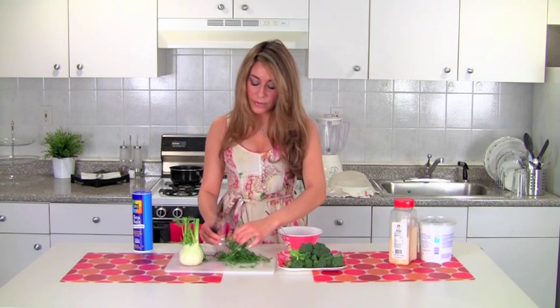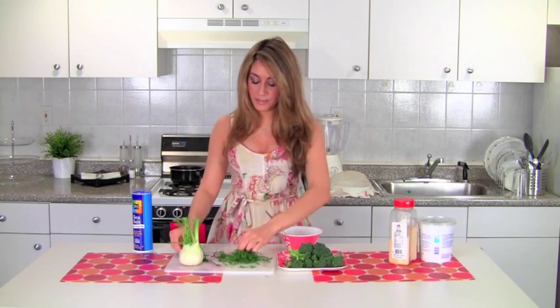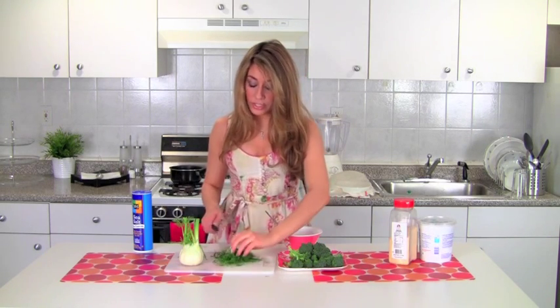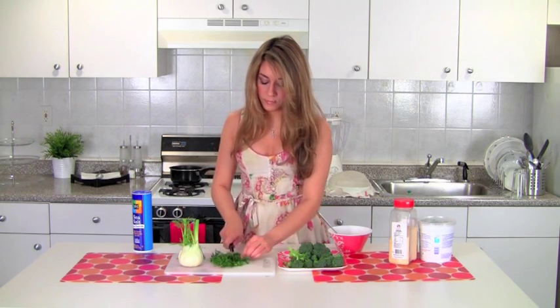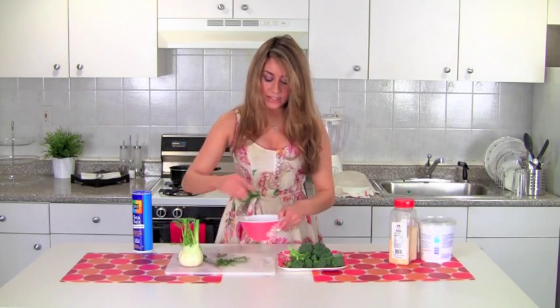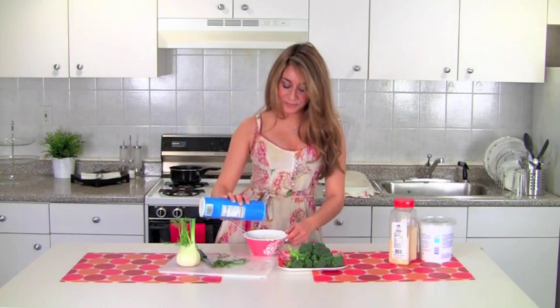So I'm going to just kind of separate these thicker stems. And as you can see, dill is really, really thin. So you can kind of leave the thicker stems in there and just take out the ends. And I like the fresh one a whole lot better because it's so much more aromatic than the dried one. Great, I'm going to chop this up. So because dill is so small, you don't really need to chop it up too much. Great. Add this to our yogurt dip and give it a stir. Lastly, I'm going to season with some sea salt.